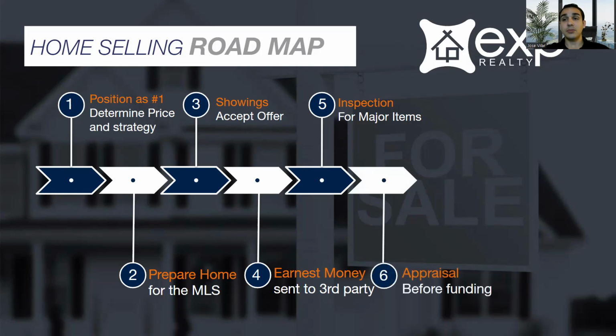Now, appraisal happens after that. So you have the inspection and then the appraisal. Appraisal is to justify the value of your home. So if you list your property for $3 million, but it's really worth $500,000, the bank's not going to lend on it. It just wouldn't make sense, especially if the buyers default. So that's the easiest way to describe an appraisal.